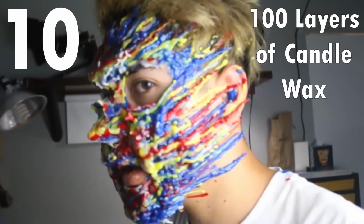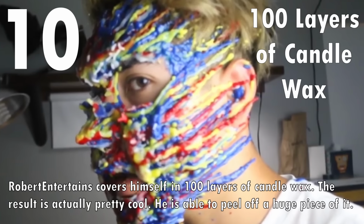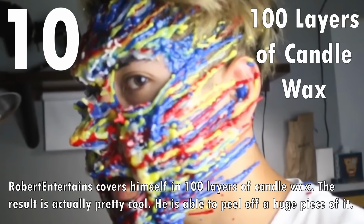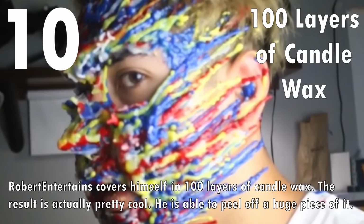Number 10. 100 layers of candle wax. Robertentertains covers himself in 100 layers of candle wax. The result is actually pretty cool. He is able to peel off a huge piece of it.